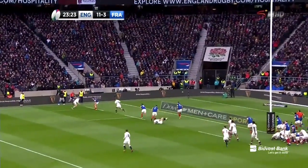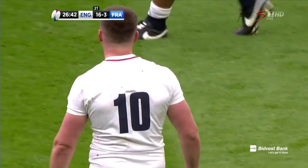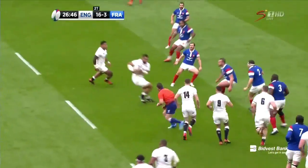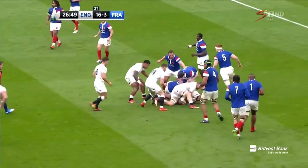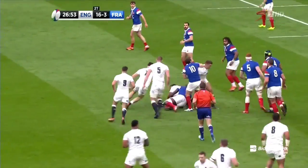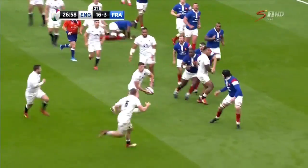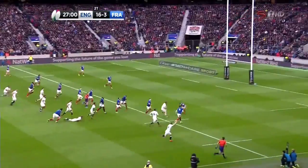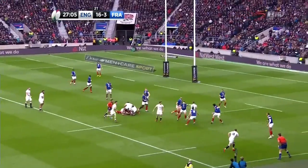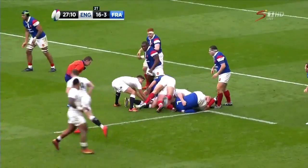The space. It's out to Johnny May. May gets around. The minimum requirement being the 10-metre line. Well, France have fallen about 5 metres short of that. Here's Ben Youngs. On to Billy Vunipola. Mako Vunipola this time. It's not one Vunipola, it's the other. Owen Farrell, space here for the man from Newcastle. But Mark Wilson must have thought he was almost through. Owen Farrell might be. He's taken down by Demba.